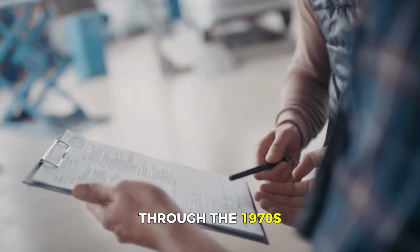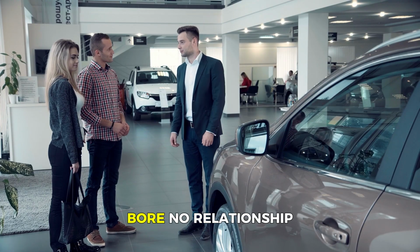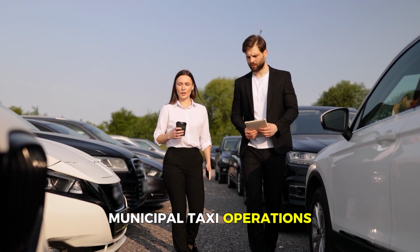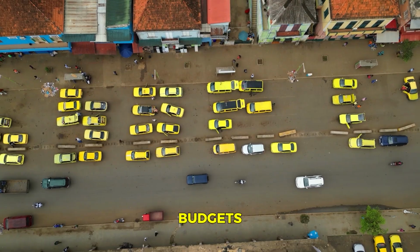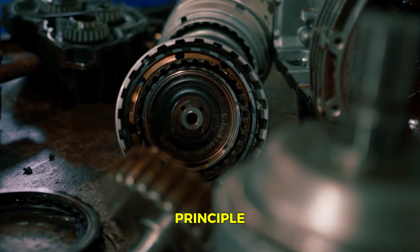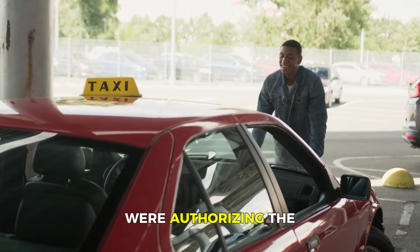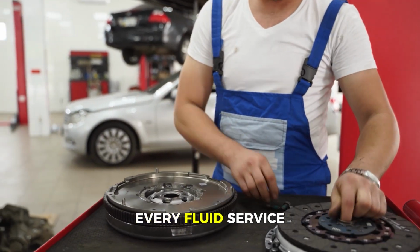Through the 1970s and into the 1980s, while American dealerships sold transmission flushes for prices that bore no relationship to fluid cost, a different story was playing out in commercial fleet garages across the country. Municipal taxi operations in Chicago and New York, running fleets of 400 or more vehicles on tight maintenance budgets with zero tolerance for transmission downtime, had discovered the same friction modifier principle through a different path. Fleet managers, whose names are buried in maintenance logs that the relevant municipal agencies have never publicized, were authorizing the addition of aftermarket friction modifier concentrate to ATF at every fluid service interval.